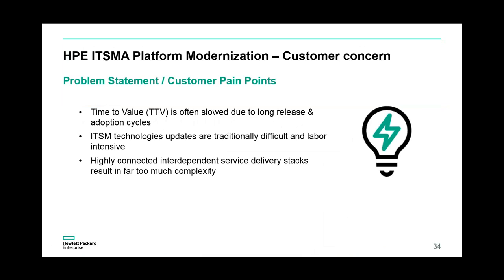We also realize that ITSM technologies today are traditionally difficult and labor intensive. A lot of your ITSM experts in your organization are working on just keeping the lights on, doing upgrades, making sure there's enough capacity, making sure everything's running right. We're really focused on how we can automate some of those things and leverage some key technologies, like Scott said earlier, to repurpose those really skilled resources over to things where they can add more value to the organization.